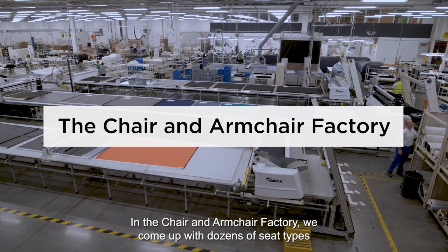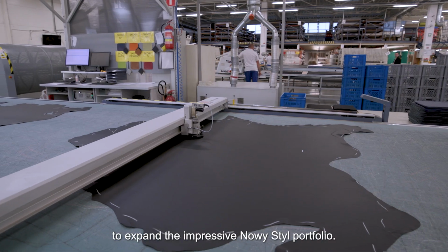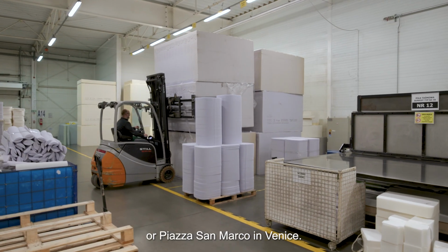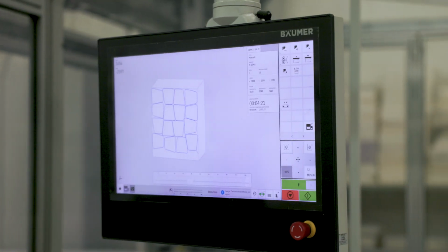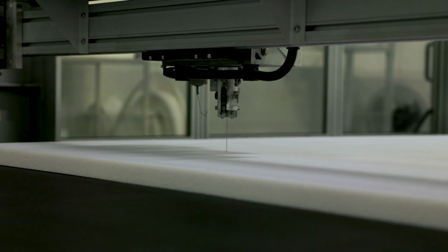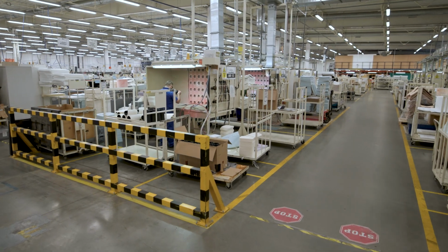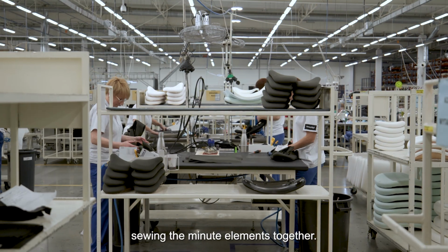In the chair and armchair factory, we come up with dozens of seat types to expand the impressive Nowy Styl portfolio. We already have such a wide choice of fabrics in our warehouse that we could use them to cover the entire National Stadium or Piazza San Marco in Venice. The factory employs hundreds of people who are busy each day sewing the minute elements together.